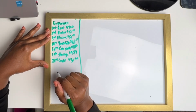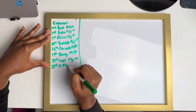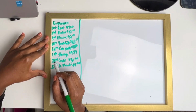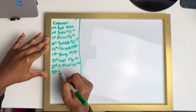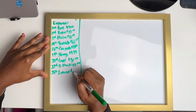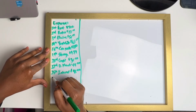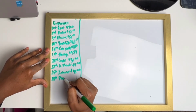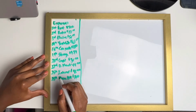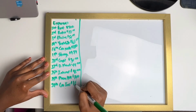So the next one is my daughter's phone bill, and that is $44. The next one is internet, and my internet bill is $45. The next one is my phone bill, which is due the 25th, right? Phone bill, and that's $100. And then finally, my car insurance on the 27th. So car insurance, which is $115.